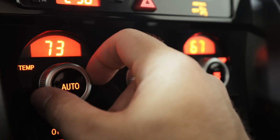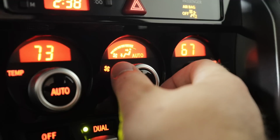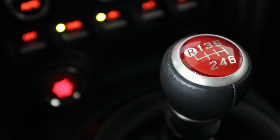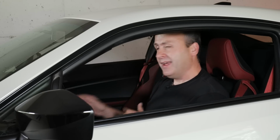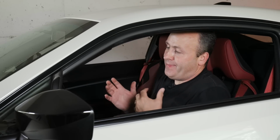Okay, moving on down, we have dual zone climate control with actual physical buttons, which is great. And then we have this shifter. It's a 6-speed manual unit. It feels amazing, and it has this reddish insert that matches the rest of the colors throughout the car. Yeah, for some reason, STI, maybe they got tired of explaining that pink was actually cherry blossom red, and they've actually made it much more red now. And I think it looks pretty good.